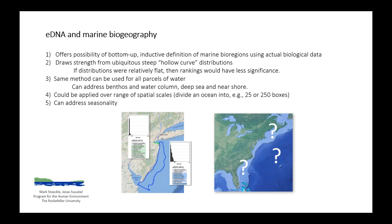So if one wants to add detail, add precision, one can zoom in closer, and the method should still work. As Mark showed, it can address seasonality, which has always been vexing. The water moves and the animals move. But on the globe, so to say, the maps don't move in that sense. But this way, one could have a dynamic GIS kind of representation of the water bodies, also representing the seasonality.